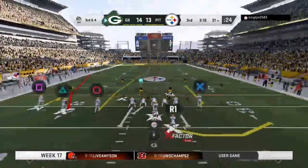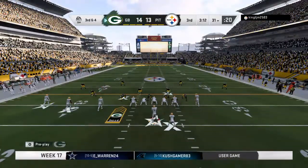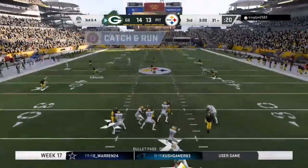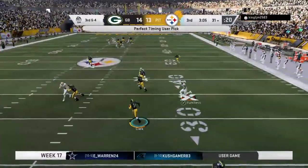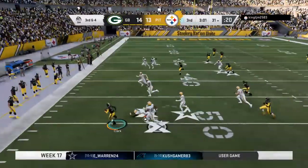The Steelers now in the nickel here on third down. Operating from the gun, Lewis. He's going to rifle one deep left, and he's going to be intercepted a third time. Picked off near the 29.